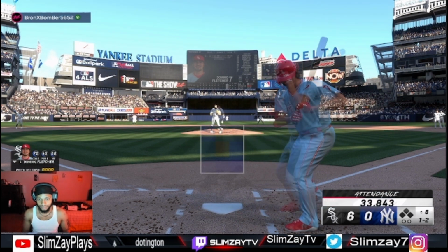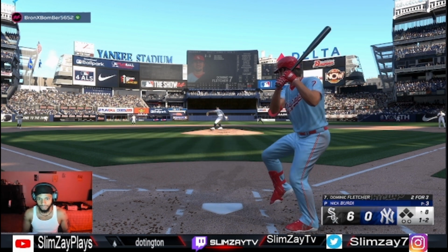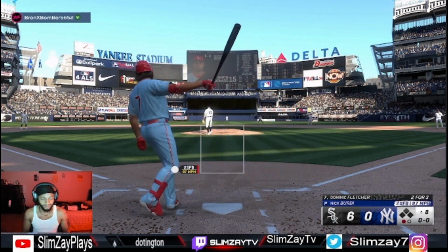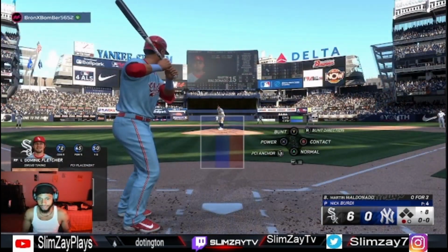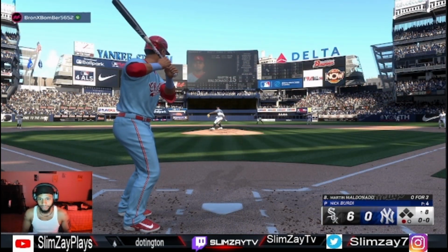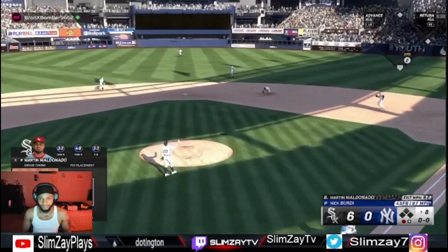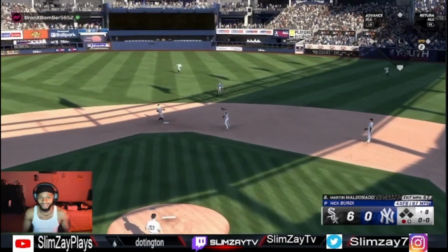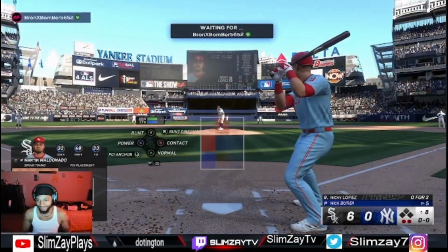That one missed. I don't think he was trying to miss by that much in an 0-2 count. Just tried to overthrow that pitch. Swing and a miss, struck him out. Martin Maldonado up to hit. Out number two. Two outs, bases empty.